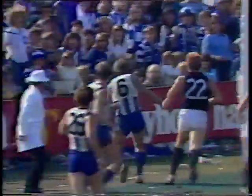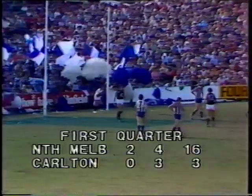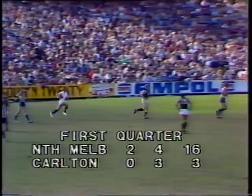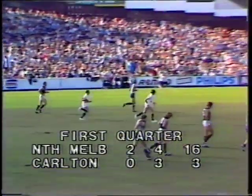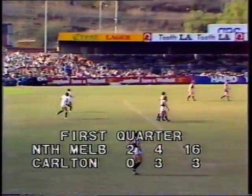Here's Reeves. He gives it in turn over towards Bright as he'll soccer it through. Will he? Yes! Oh dear, they nearly messed that up. That's his second goal. And the scores on Sevens Big League: North Melbourne 2-4, 16. Carlton 3 behinds, 3 points.